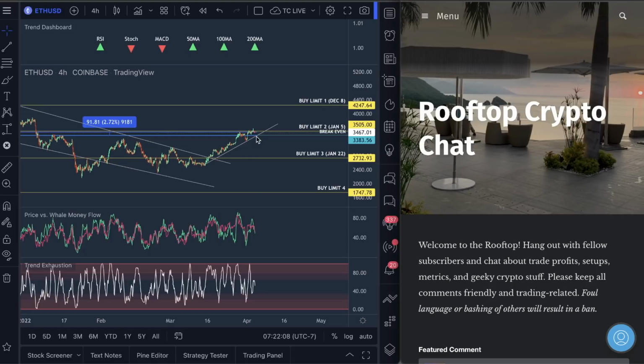So I'm looking for a temporary drop down on Ethereum, but then overall, we're looking for this move to head back up here overall this week. So definitely watch this $3,000 level of a possible move back down, but we really need to be watching this area right here, about 33.83. So 33.83 is going to be the ascending support line we all need to watch.